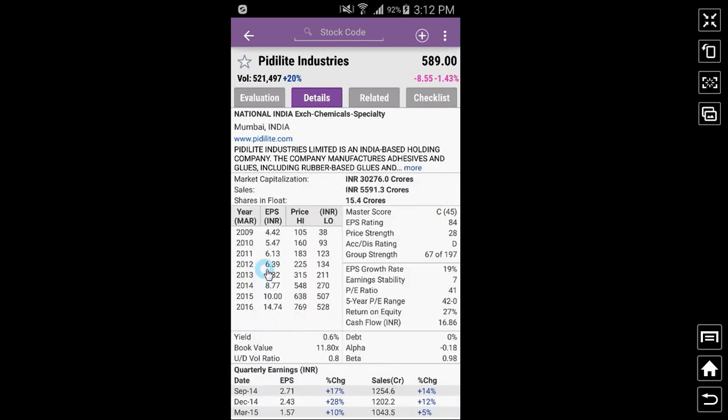Next we have information related to the stock. So market capitalization, this is the market value of Pidilite Industries. The annual sales for the last fiscal year, so this is the annual revenue for Pidilite Industries during FY 2016. Then the number of shares in float, so these are the shares that are owned and available to the public for trading. This amount represents the total capitalization less restricted shares, insider positions, and shares held by management. So that covers the stock information part.